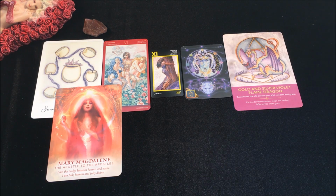Mary Magdalene reminds us that we have the power to receive vision from within. We are worthy of such proximity to the divine, because that's the other half of what it means to be truly human. She reminds us that there is a bridge between heaven and earth, and we are that bridge. And she wants us to remember that the truest church we can ever enter is in the heart. This is where our true power rests and where love never ends.